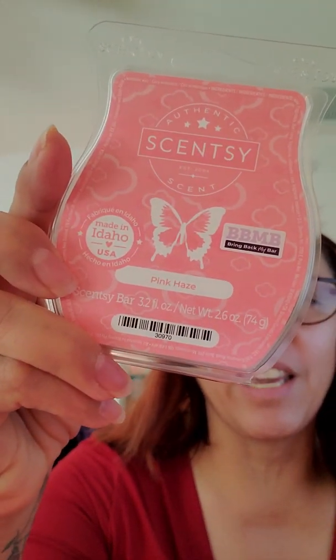And let me back up real quick. We also have 10 bonus bars in addition to the 25 that are only available through Scentsy Club. They are also retired fragrances. I will talk about them maybe at the end of this, okay? But anyway, Coconut Cotton, again, has a hint of coconut, which I like, but is more along the clean, fresh fragrances. My second one is Pink Haze.